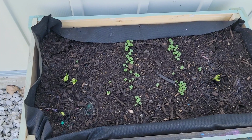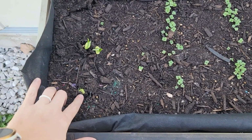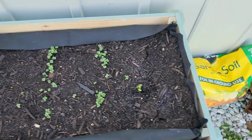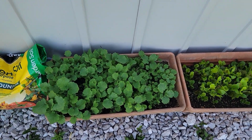I walked outside and it had been raining for a few days, and then the sun came out and it was like bam, my garden grew. So I figured I'd give you guys a quick update about where things are on that. We have our leafy greens. Those are looking a lot better since they've been thinned out.